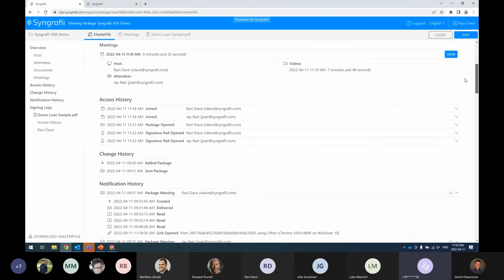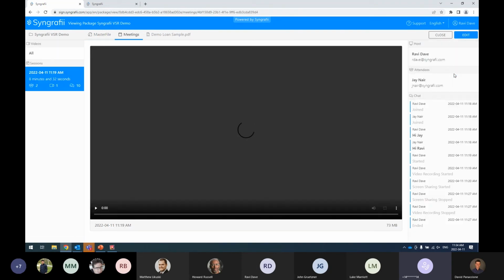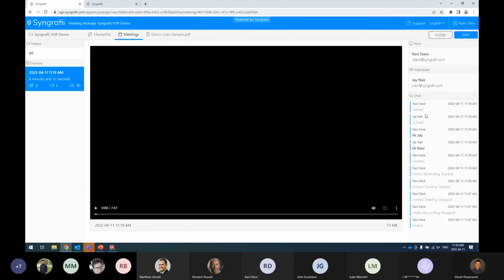Going back up to the top, I just wanted to go back to the meeting section just to show you by clicking on view, I can now view the recording. First, I can see here on the right-hand side that there was a chat. So everything that was written in the chat during that transaction is a part of the audit trail, including all the events that took place.